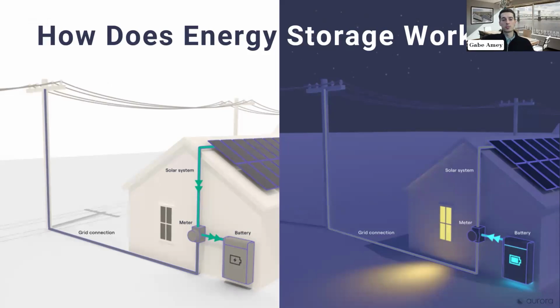If you have solar, when you're producing the energy that you're making, that energy is going to first go into your home and cover your home's loads. But any excess you're producing is going to get pushed out to the grid where you build up credit, and you're able to then pull from the grid when you're not producing as much as you might need.